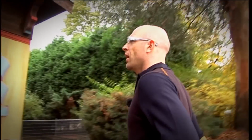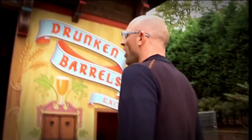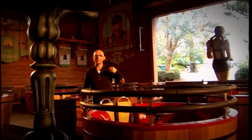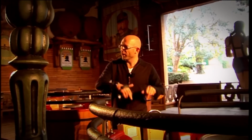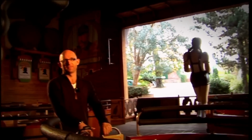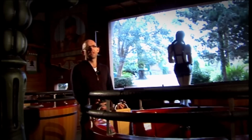Guys, hi guys. This isn't like Maelstrom, is it? Having been assured that the Drunken Barrels was a gentle ride, I selected my barrel. I've done my physics, all right? I'm not stupid. I understand that by going on the one on the inside, it won't be as hell-raising as the one on the outside. What? Are you kidding me? Thank you.